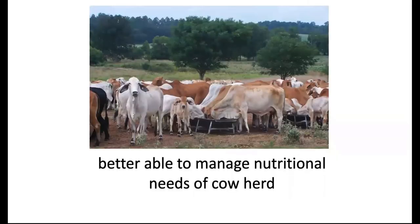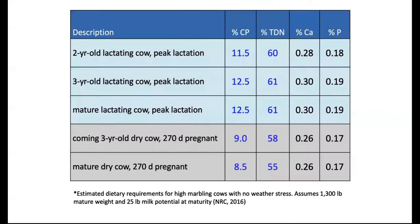We're much better able to manage the nutritional needs of the cow herd. If we look at nutrient requirements for lactating cows versus non-lactating cows, there's a significant difference there. So just as a reminder, those of you who watched other Ag in the Evening events have probably seen this slide, but it highlights the importance of not having to always feed dry and lactating cows together.